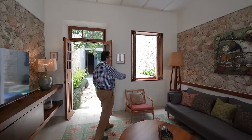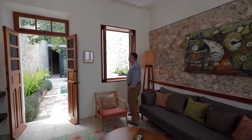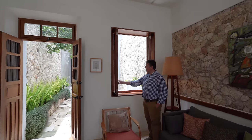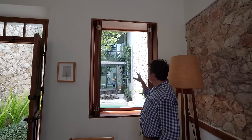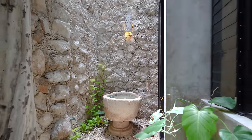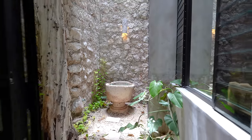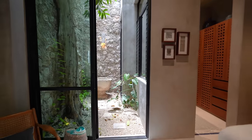This is a new window because we wanted to integrate the new building with this old part of the house. That is why we made this window that can be opened completely to frame the new building. How high are we here? In this part, it is about 3.2 meters. This is what is rescued.